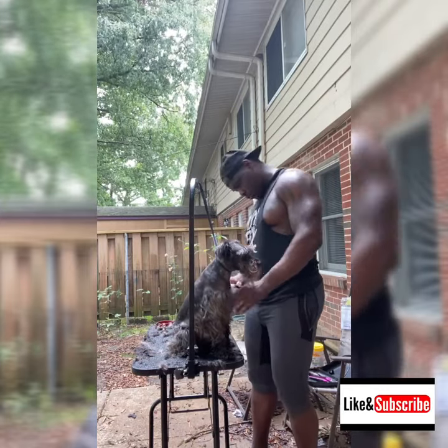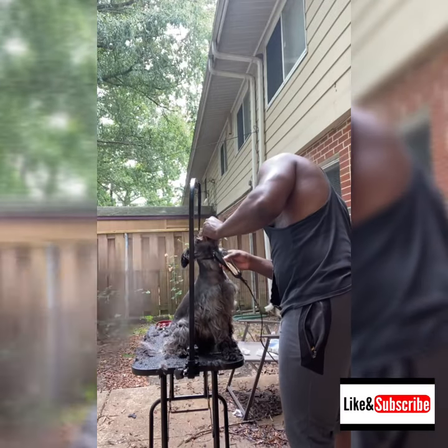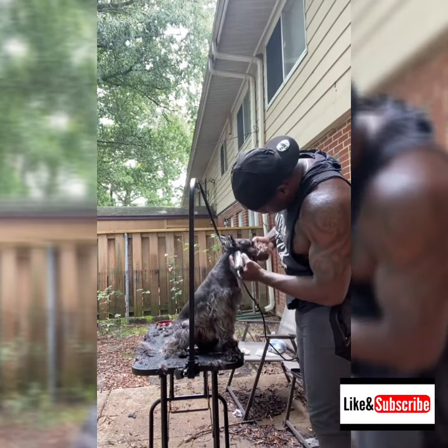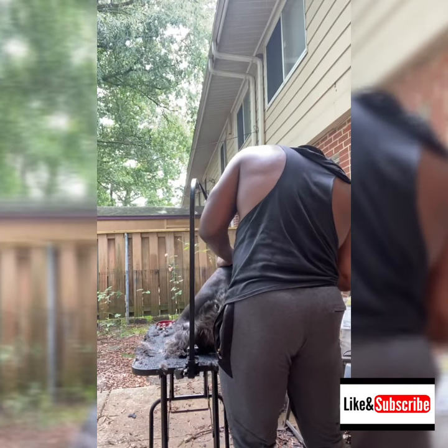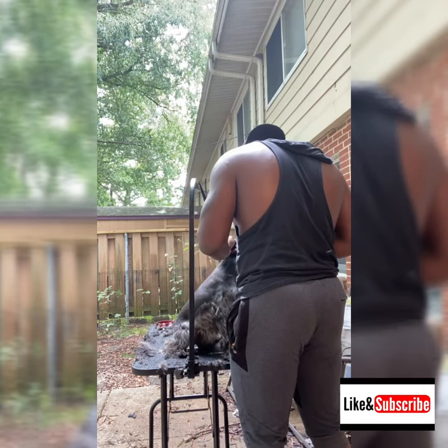And of course, knowing your dog, anytime she sits down, that's telling me that she's tired of me being back there. So when she sits down, I'll go do something else and cut something else. And when she stands back up, then later on, I'll go back and finish whatever I was doing from before.